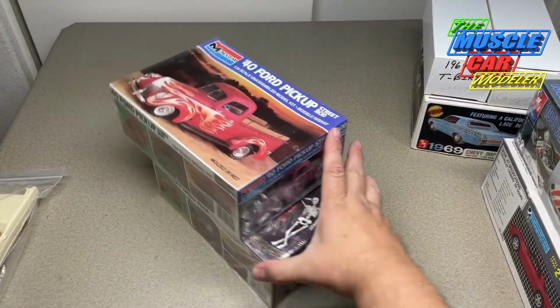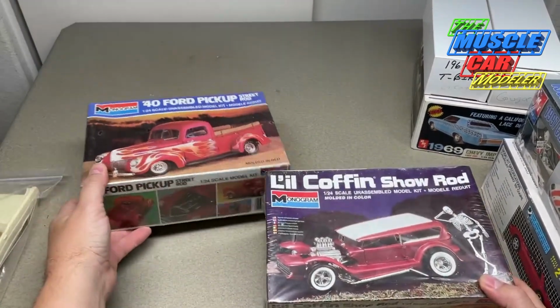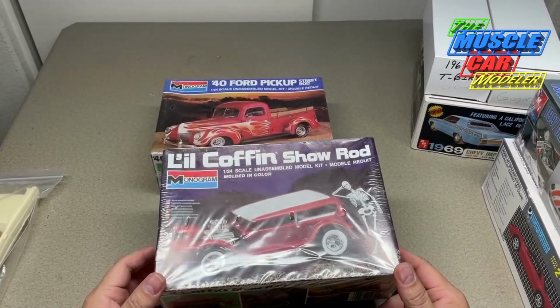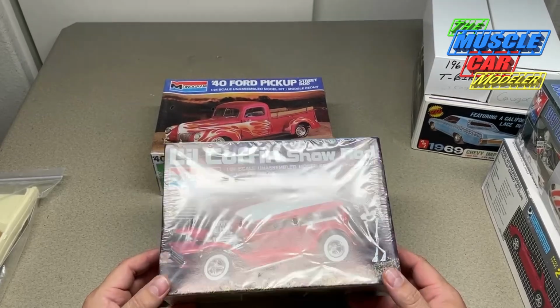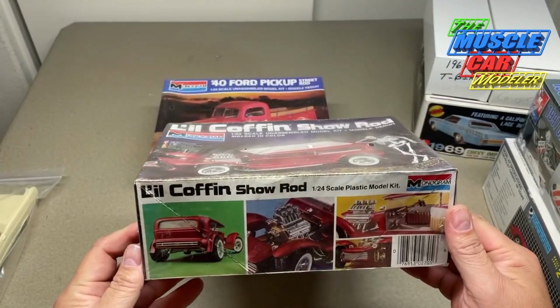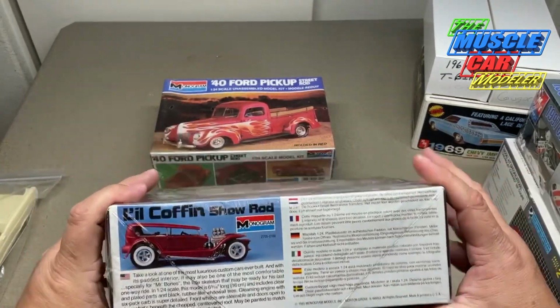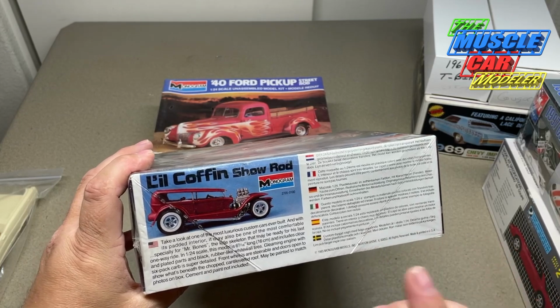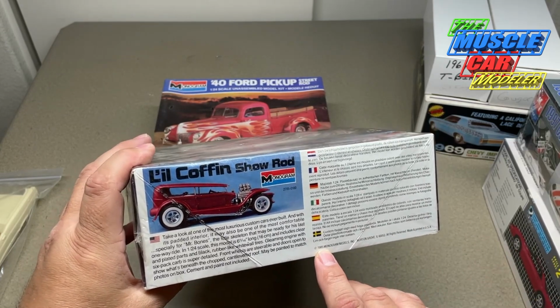These are kind of the same thing. There was a gentleman there that was selling off a bunch of sealed kits from way back. And I had this one as a kid. Back when this exact box and everything. He had 3 different ones of these little coffins. And this is the 1985 issue.